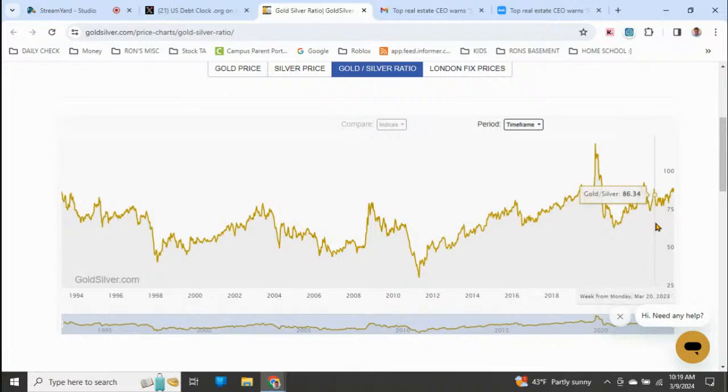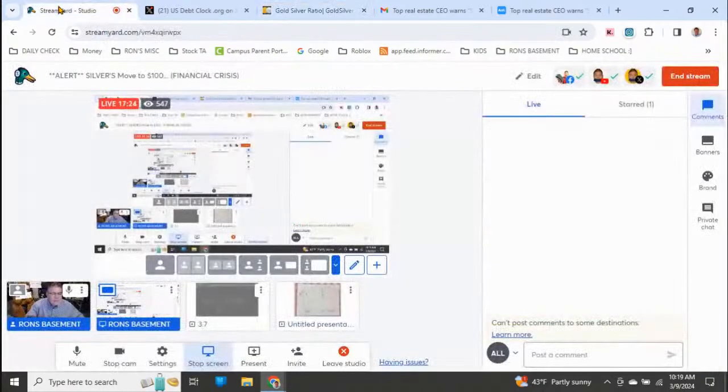When it comes back, let's just say we get a silver to gold ratio of 70. Let's go down here to 70. Let's find when we were at 70. Oh, that's right here. That's more average. That's a $30 silver price, $32 silver price. So guys, we are set up for good times in the silver market when it comes flying back.